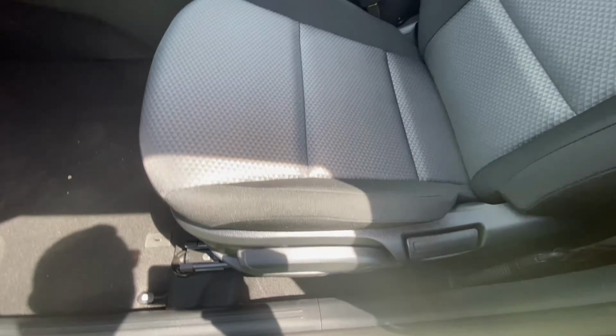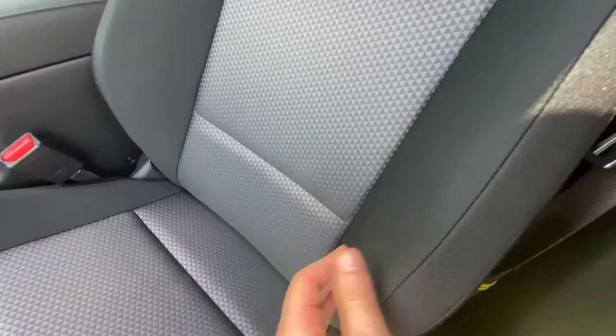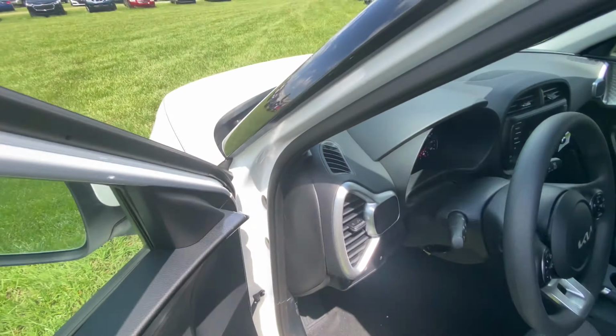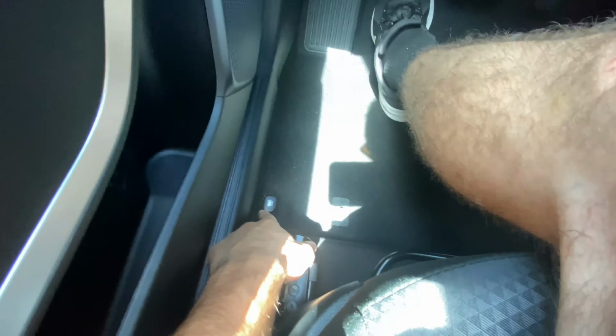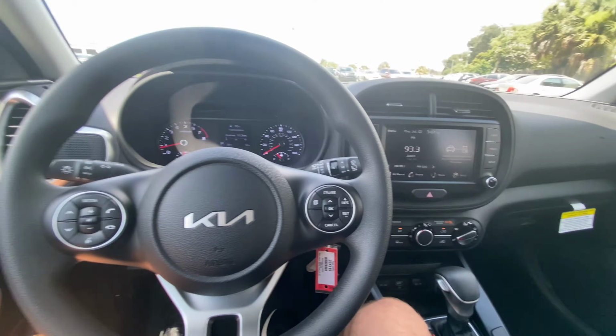But let's check out these seats. These are extremely comfortable, very soft cloth seats. And over here, it is pretty supportive. So overall seat, very impressive. I was definitely impressed when I sat in this car originally. But let's take a seat in here again. And as I said before, here's your gas release right there. But let's turn down the air one more notch. But there you guys go.